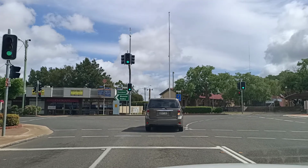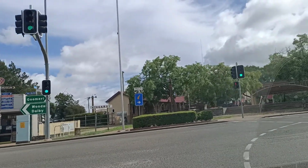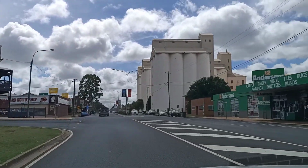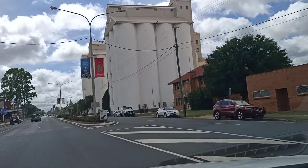Navigate to Childers. What can I do for you? Navigate to Childers. Please select an entry. Railway Station. Could you repeat your input, please? One. Route guidance is starting.